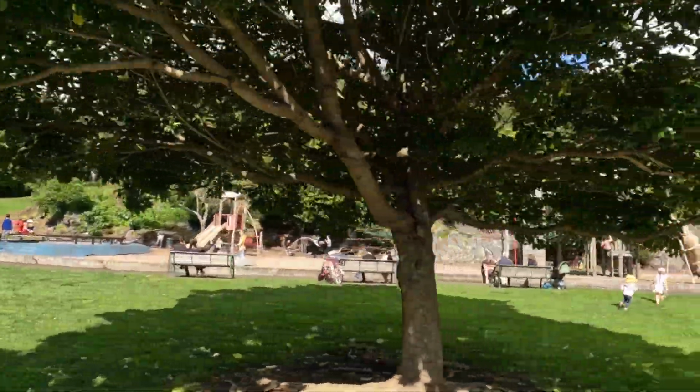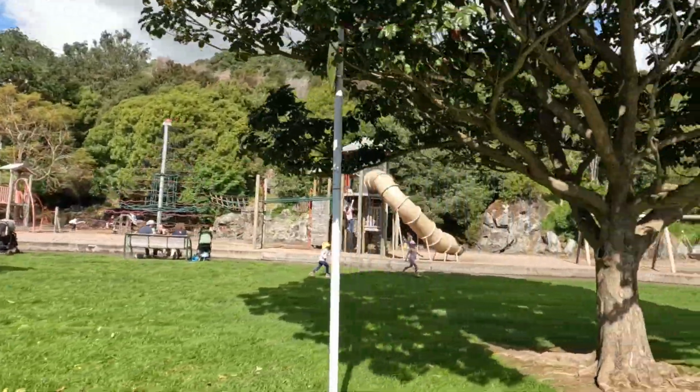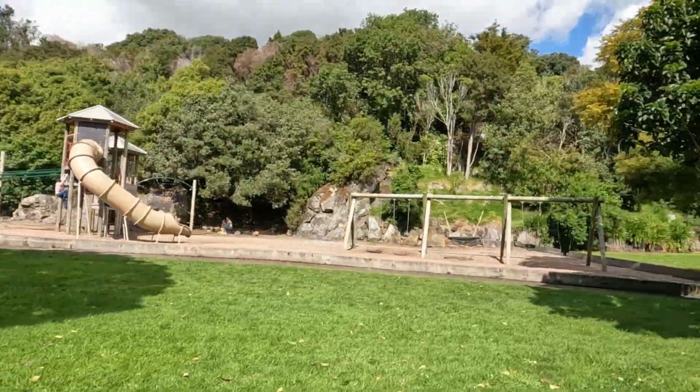Yeah, I must say me and Madison have spent a lot of time at the playground down here when she was younger. It was a really good one. It was right near my chiropractor, so it made it very convenient.